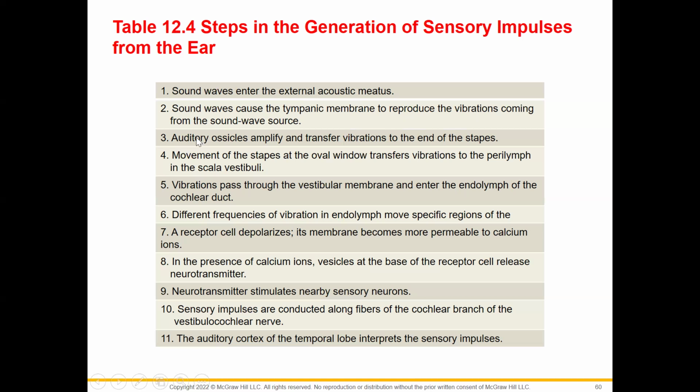As the tympanic membrane vibrates, it vibrates the auditory ossicles that will then amplify that sound. Those ossicles will then transfer those vibrations to the malleus, the incus, and then the stapes. The stapes is attached to the oval window of the inner ear. The oval window will then transmit those sounds to the fluid that sits on the other side of it. That fluid is called perilymph. Then those vibrations will pass through another membrane into the endolymph in the cochlear duct. So it goes from perilymph to endolymph.